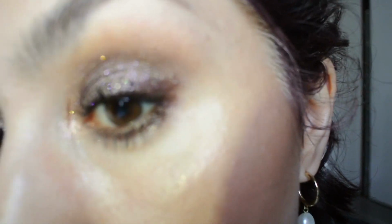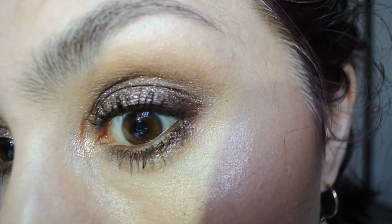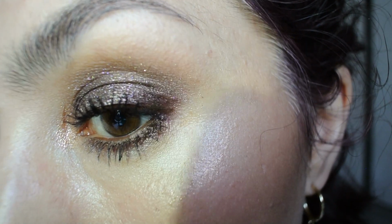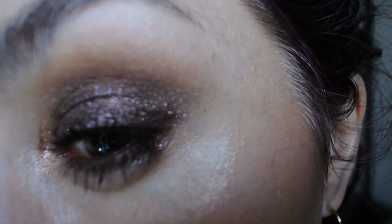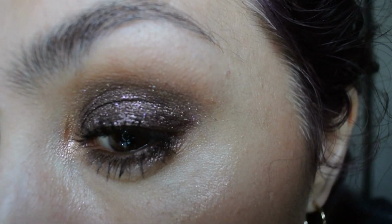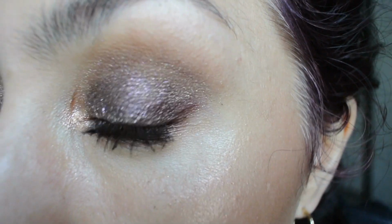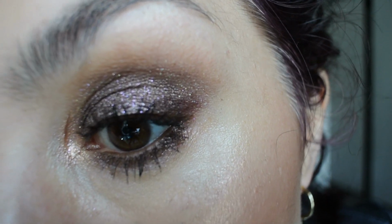Okay guys, I cannot stand it that you cannot see the sparkles, so there you have it. I'm shining my artificial camera light here in attempts to show you the sparkle. This is just daylight. And here you have it, just daylight, no artificial lighting.